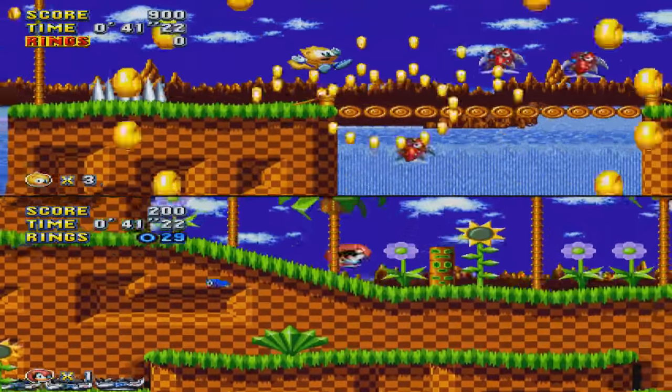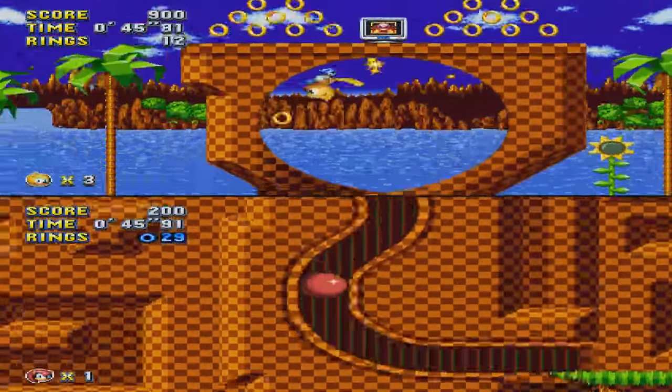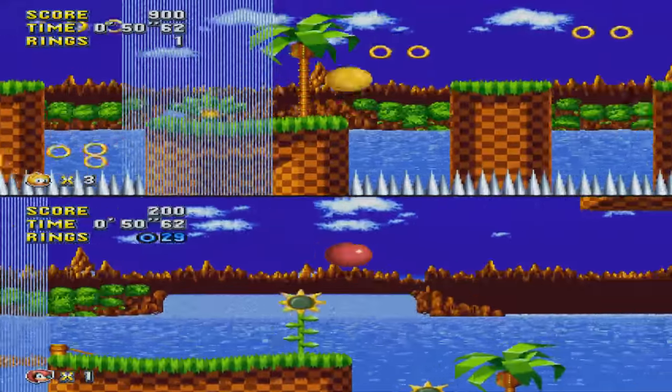Oh, I almost killed myself right there. Then points might be an issue. Then I think the rings are gonna matter. Well, yeah. Woo! Let's do it! And I just went and almost died again.